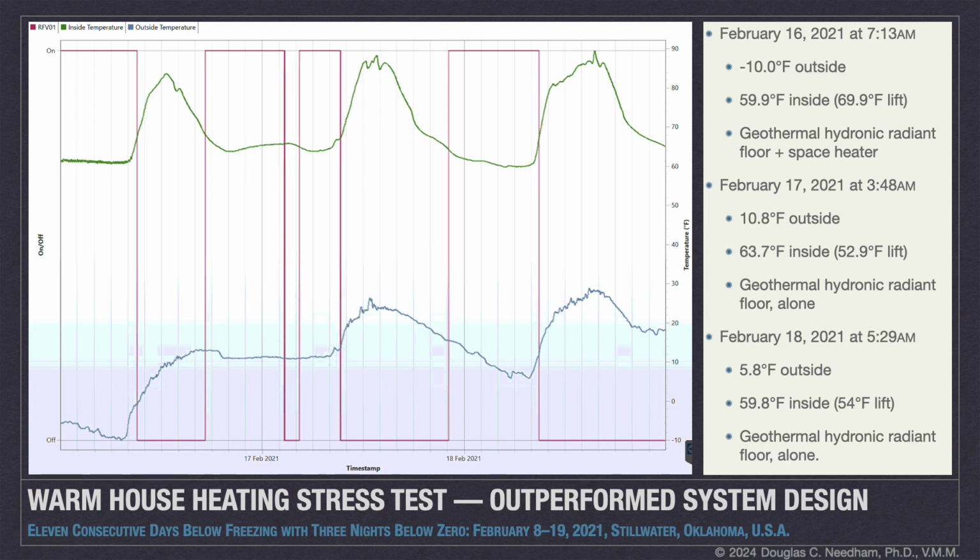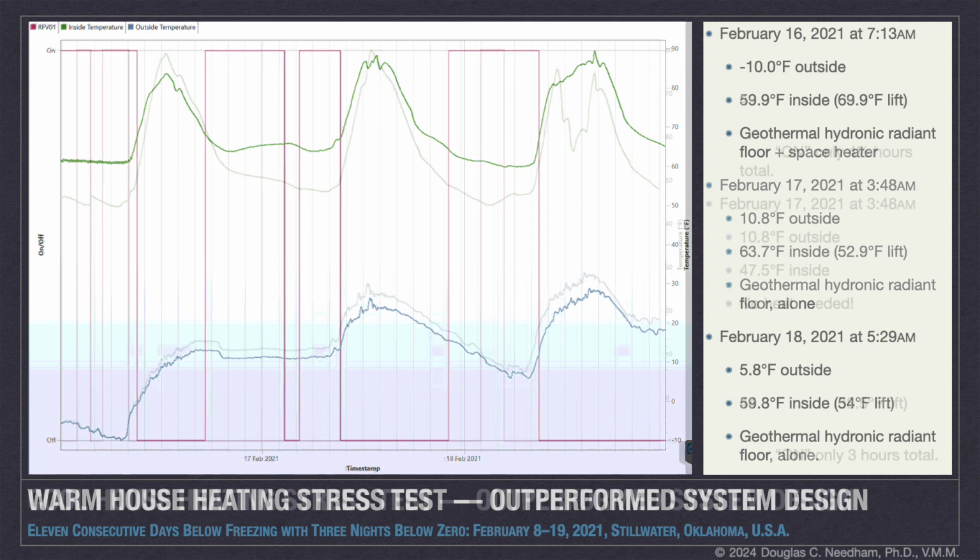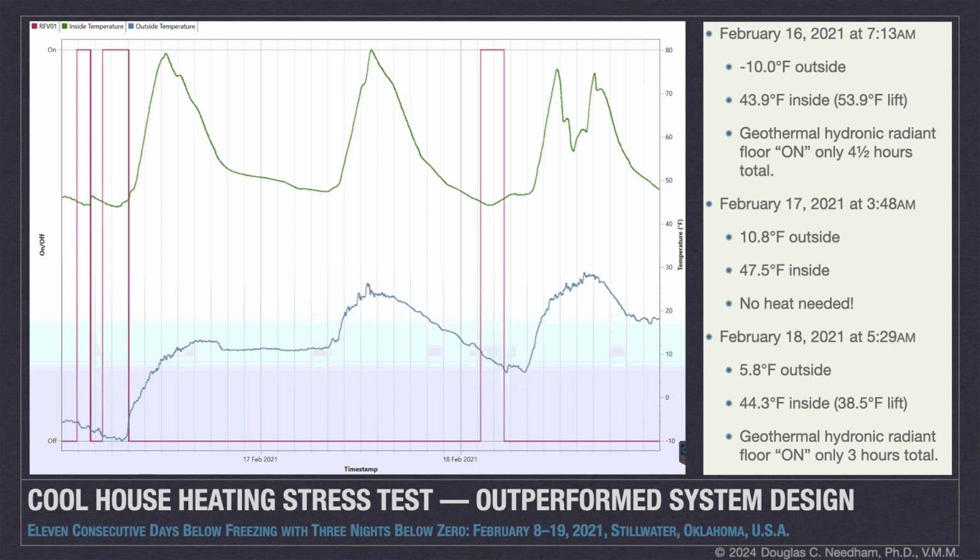Now, that's the warm house. What do you think about the cool house? Same thing going on, minus 10 on the 16th, 43.9. We'll call that 44 degrees. It's set for 45. That's perfect. Geothermal hydronic was on only 4.5 hours.